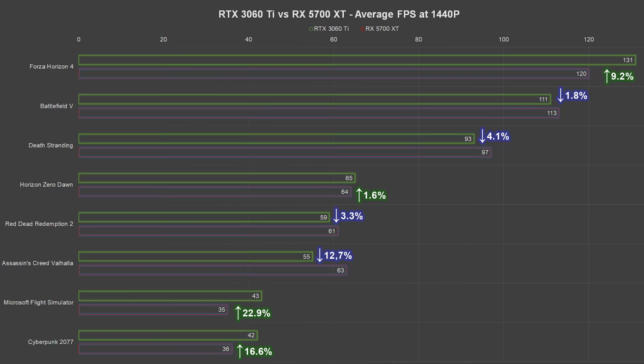Now that we looked at the comparison of the RTX 3060 Ti to the other 3000 series Nvidia cards, let's take a look at the RTX 3060 Ti compared to 5700 XT and RX 6800. So comparing the similar priced, or actually 5700 XT is a little bit more expensive than RTX 3060 Ti. We can see that there is a mix of performance here. RTX 3060 Ti is performing better in games such as Forza Horizon 4, Horizon Zero Dawn just a little bit, and Microsoft Flight Simulator and Cyberpunk 2077. However, it has slightly worse performance in the games such as Battlefield 5, Red Dead Redemption 2 by 3.3%.